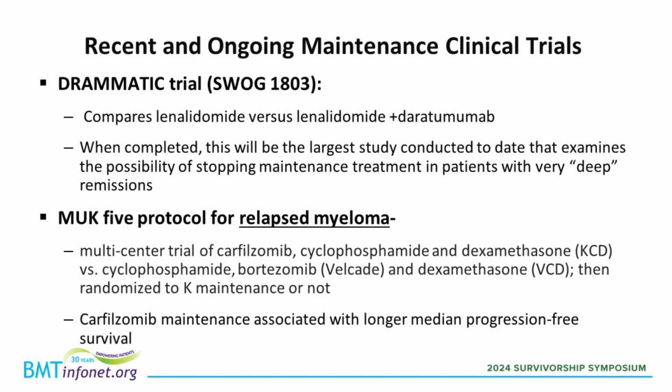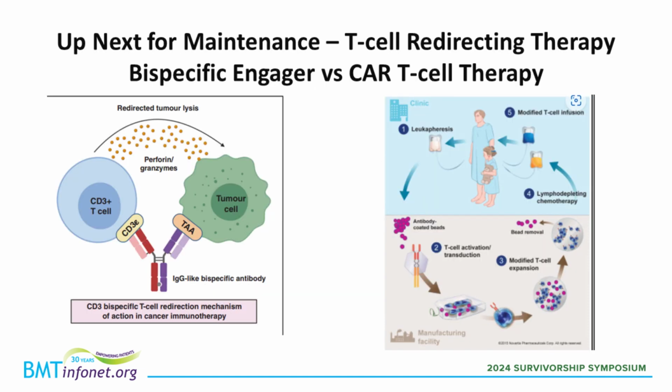And we think that this would be a major, major advantage if people can stop everything. There's also a study that was completed out of the UK again, where they looked at carfilzomib maintenance just by itself after treatment for relapsed myeloma. This is one of the few studies in relapsed myeloma that looks at maintenance, and they were able to show that this particular carfilzomib maintenance given for about a year really did keep people in remission longer, and so that is a strategy to consider when people are being treated for relapsed.